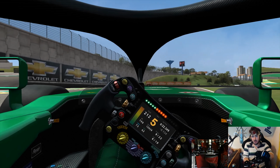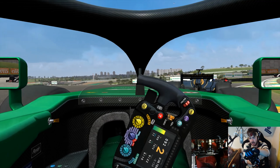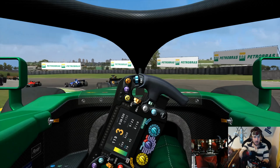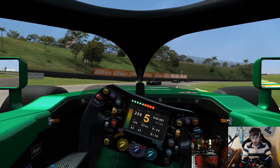No, not quite close enough to have a go up the inside there. They're a bit slower in front, might have a dive here. No, not going to do that. Second gear, don't like being in second gear too much. Second gear is fake news. Take third gear because it's a little bit friendlier. There you go, nice.